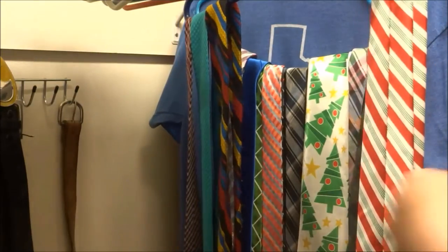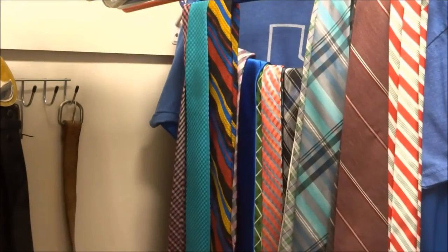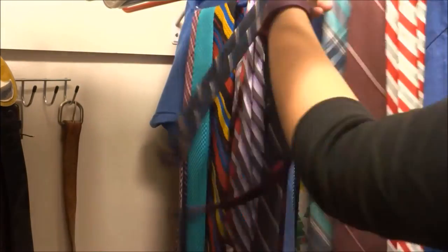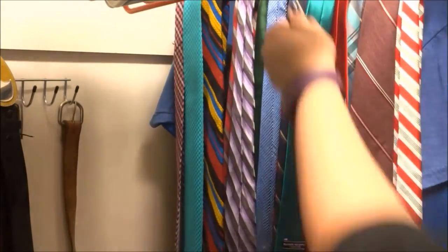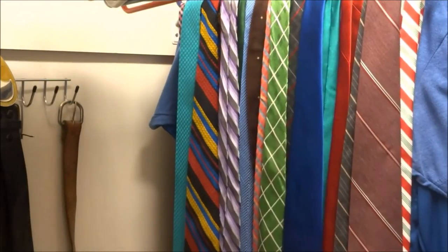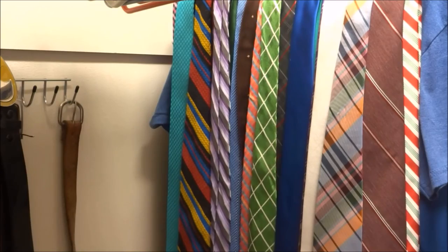And then here I am putting all my husband's ties on a hanger. I used to have a little tie organizer, but he has too many ties to put on it and it just kept falling off the wall. So until I can get something a little bit nicer, I put it on a hanger, which actually works pretty well.